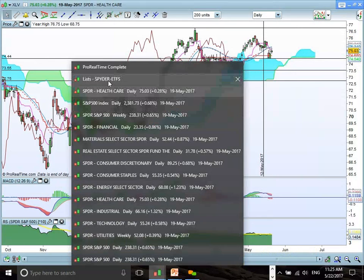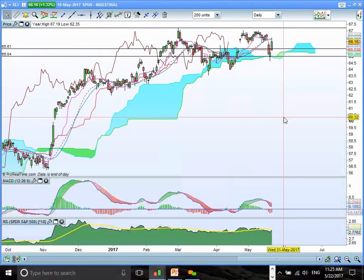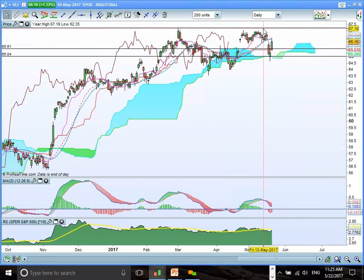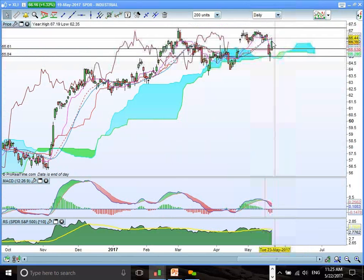All right. Next one, industrial, XLI. Similar situation, now in a sideways consolidation pattern, rebounded from cloud chart support at the bottom end of the cloud here. Now testing front end cloud support with old highs as the next resistance target here at 67. So watching very closely for that resistance to come in back in there, those levels.